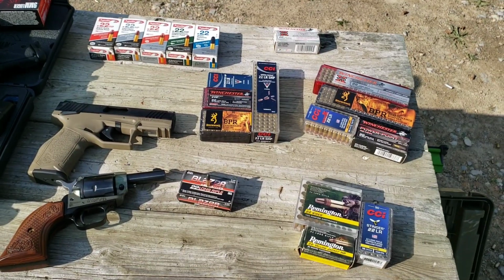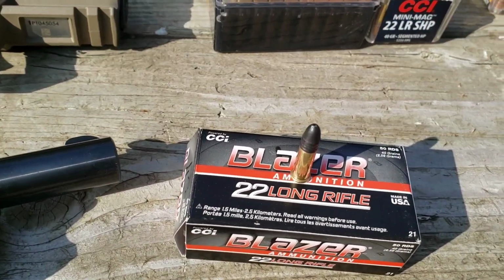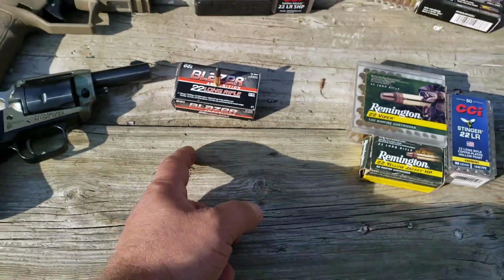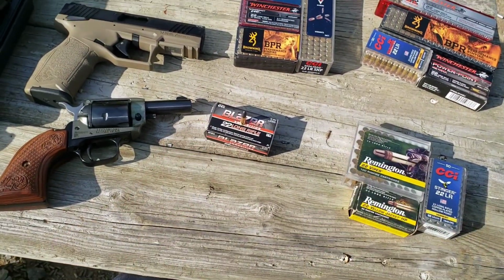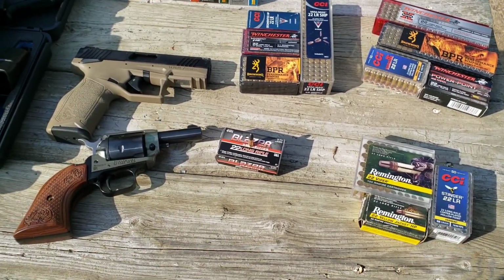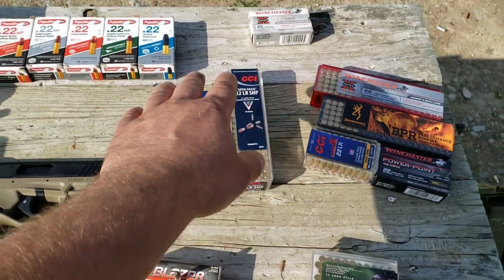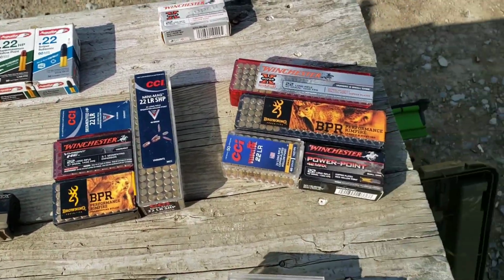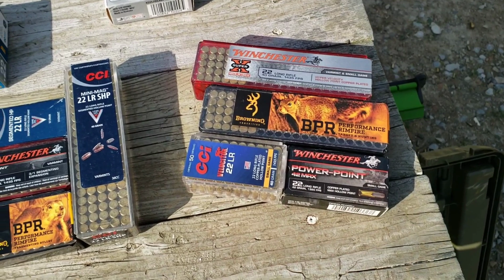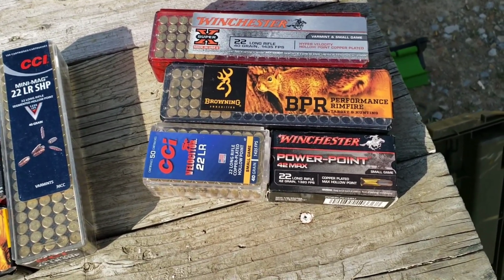So I'm going to try to run these somewhat in categories. We're going to start out with just a standard CCI Blazer round nose, just as a baseline, so you can see what a regular lead round nose does, which is just going to zip right through it, not really do much. So all the segmented here, we'll do all the segmented in a row. Then these are all the heavier hitter hollow points, 40 grains or higher with 13 hundred feet per second or higher velocity.